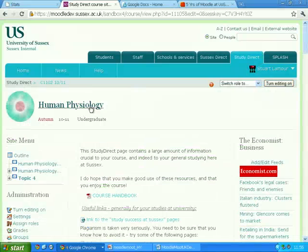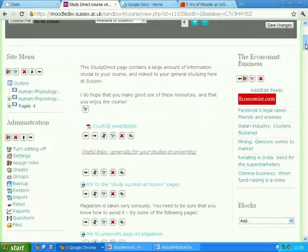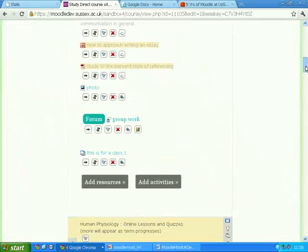The next thing I'd like to talk to you about is the drop-down list that you get when you're adding resources and activities. Now, we found from our usability studies that a lot of people didn't know what each of the different resources or activity types were, why they were different, why they should use them, and therefore usually weren't using them. So instead, we've changed that drop down to two buttons, add a resource and add an activity.